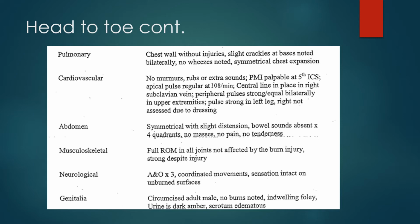A central line is in place in his right subclavian vein. He has peripheral pulses strong and equal bilaterally in upper extremities. The pulse is strong in the left leg, but not assessed in the right due to the dressing. His abdomen is symmetrical with slight distension. Bowel sounds are absent in 4 quadrants. No masses, pain, or tenderness.